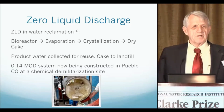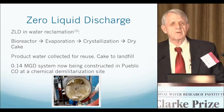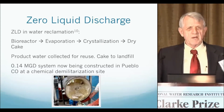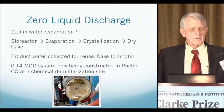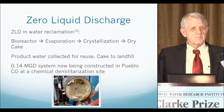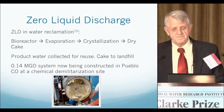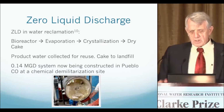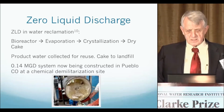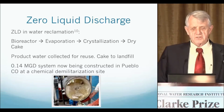So basically the process sequence is to hydrolyze the chemical agent, take the organic matter that results through a bioreactor, then to evaporation, crystallization, and production of a dry cake by belt filtration. What we're hoping will come out of that is shown in the picture at the bottom of the slide. That would be what we would call a dry cake, but certainly a certain degree of moisture is associated with that.